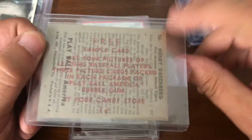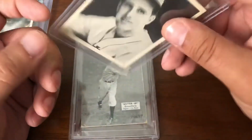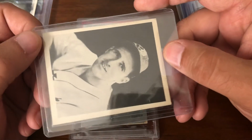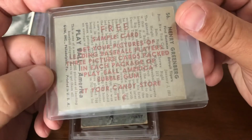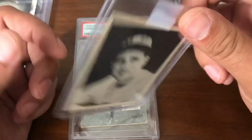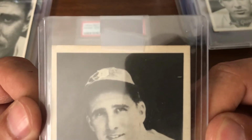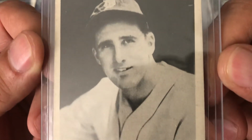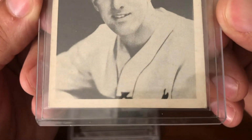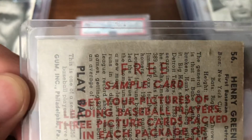So many of you have seen that I have a low-grade Play Ball sample with a very faded stamp. I also have one in a 6. The top is a little wonky, but still got a 6 and no qualifier. And that has a very strong stamp on the back. This one listed obviously as raw. And it looked decent online. When I got it in hand, it looks a lot better in person. I'll go this way with this one.